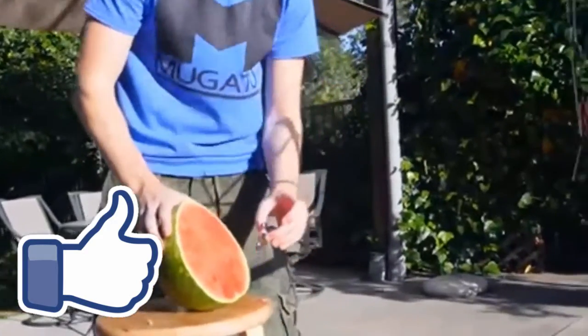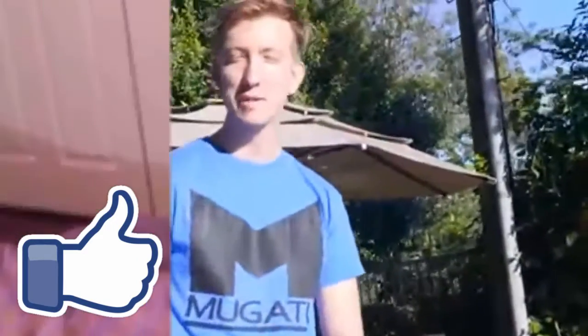Without further ado, here's a fidget spinner versus a Wubble.